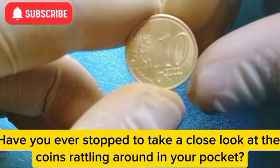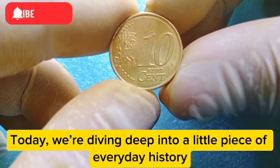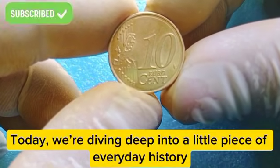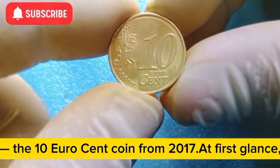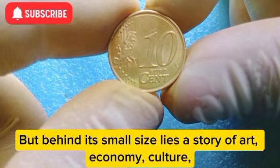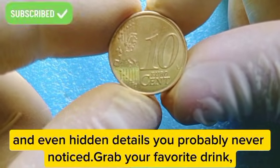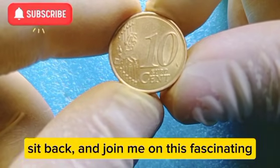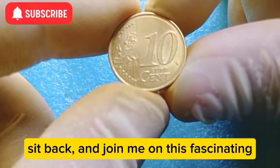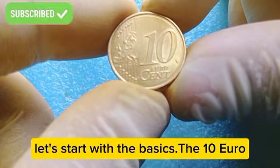Have you ever stopped to take a close look at the coins rattling around in your pocket? Today, we're diving deep into a little piece of everyday history, the 10 cent coin from 2017. At first glance, it might seem ordinary, but behind its small size lies a story of art, economy, culture, and even hidden details you probably never noticed. Grab your favorite drink, sit back, and join me on this fascinating journey through one of the Eurozone's most overlooked treasures. So, let's start with the basics.